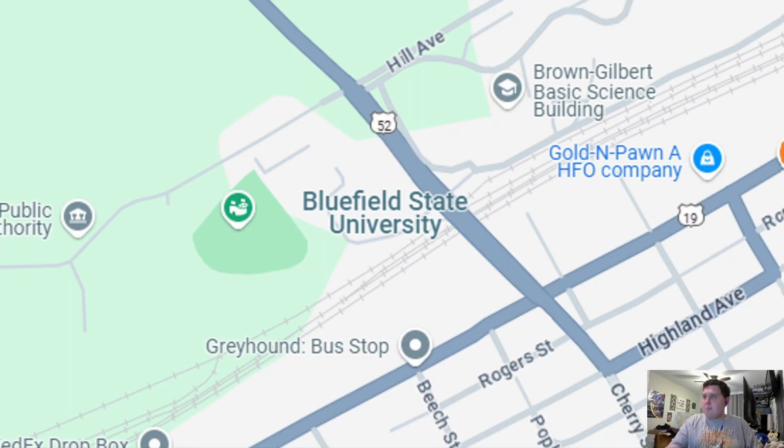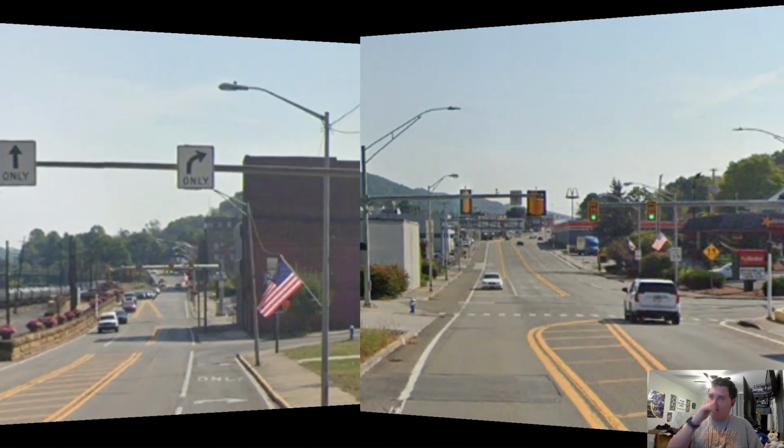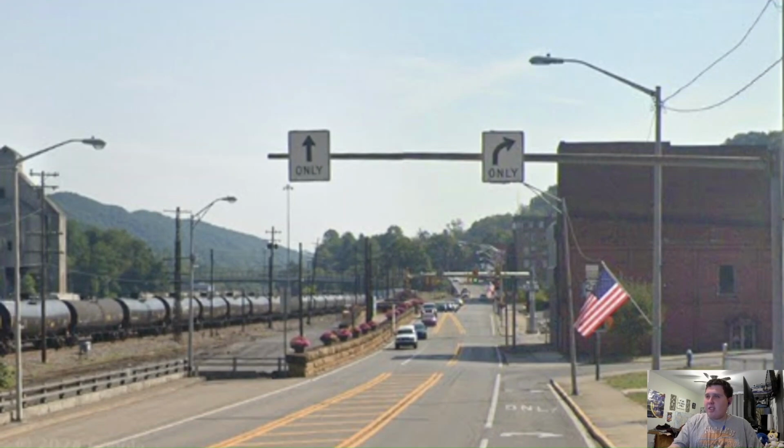And then here we also meet US Highway 52, and US 52 actually passes by Bluefield State University. And here's that meeting with US Highway 52. And this is where US 52 splits off from US 19 in front of this train here. So I guess whoever's driving that train gets to see this junction every time.